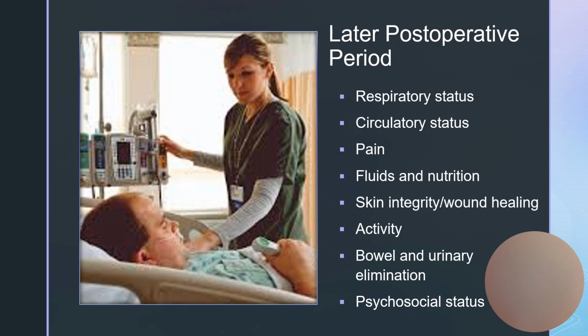That early mobilization is not only going to help them now expand their diaphragm better to take those better breaths, but it's also going to improve their circulation. So it's going to help prevent the blood clots. It's going to help improve the peristaltic action of not only the bowel, but also of the bladder. So we expect to see improved bowel sounds and we expect to see improved urinary output if they've been having issues with those. We also know that early mobilization is ultimately going to help them with their pain level.